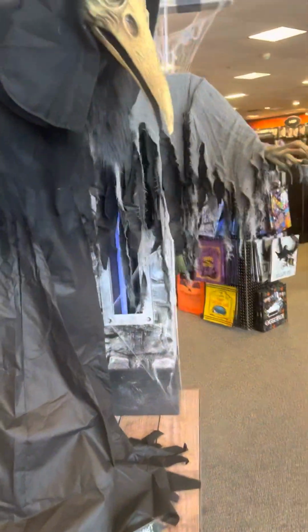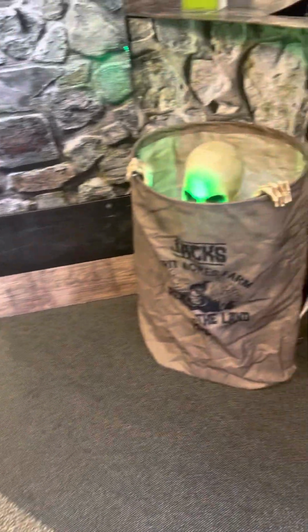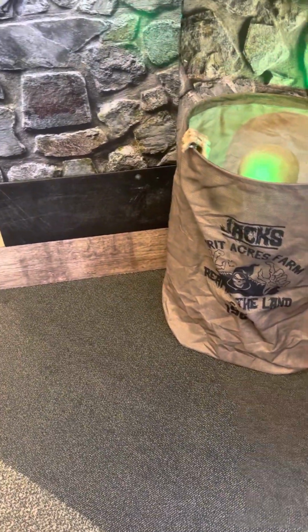So we got the smaller version of Dr. Gabriel from Monster Laboratory. We got Lord Raven. All right, so we got Vagabones here, guys. Here's Vagabones.